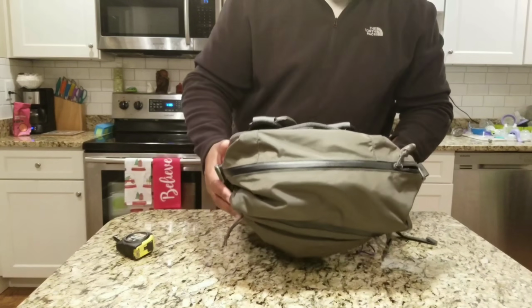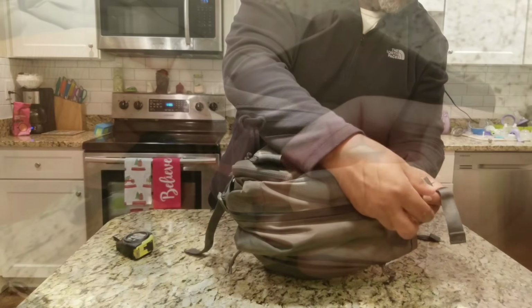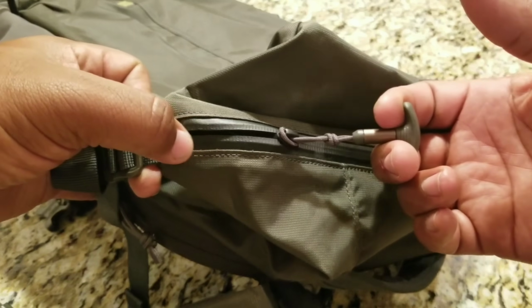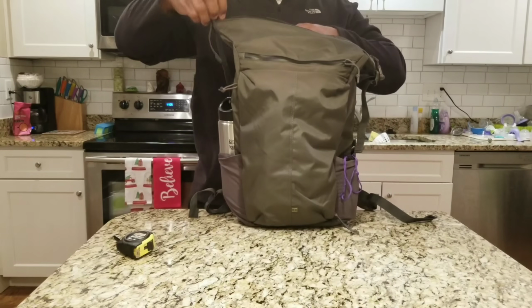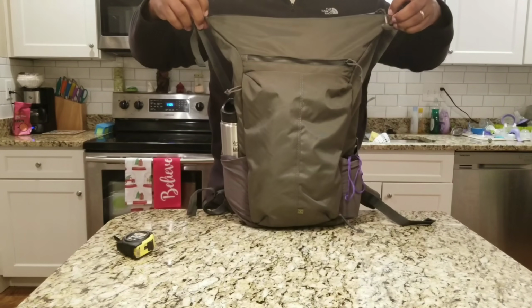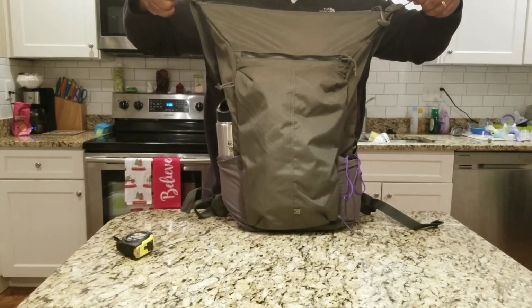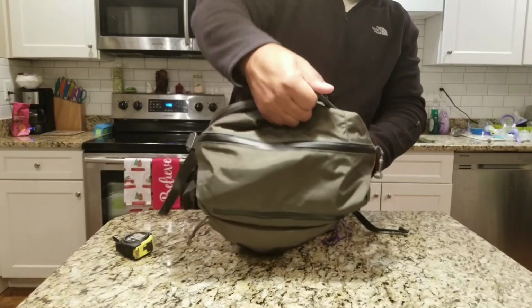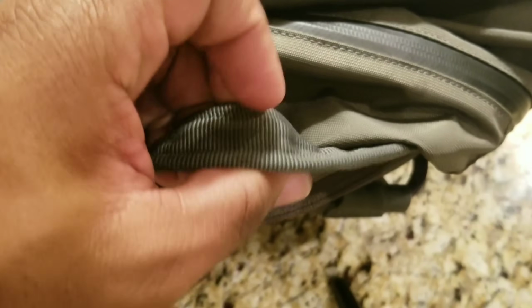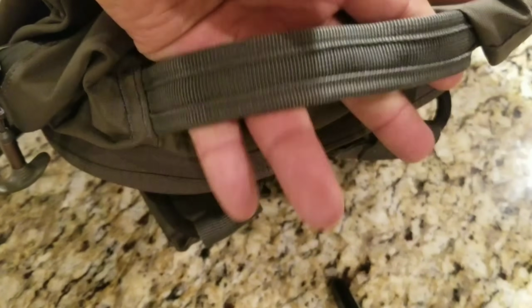Now, when you get to the top of the bag, you get this big chunky pull that goes all the way across, and then you can also lift the top of this up for added volume, which is pretty cool. And then you can cinch it down. Grab handle on the top, which feels good. Good nylon webbing. You can tell with 511 the stitching is great on both sides. Stitching is awesome. So let's flip it around to the back.